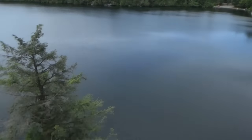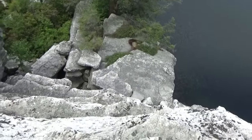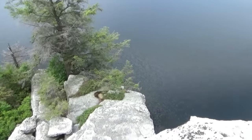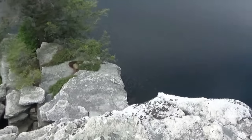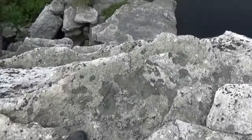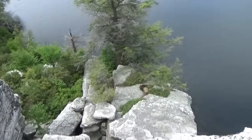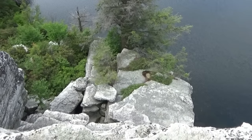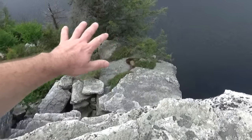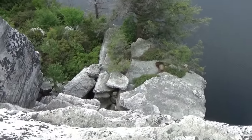Careful because the wind is blowing on me, and that's quite a drop right there. It's actually quite a drop. Of course, I'm off on the ledge a little ways, but my legs are a little bit shaky. I am not a climber. I can't imagine if people climb. This is insanity. What blows my mind is that is the mountaintop broken off.